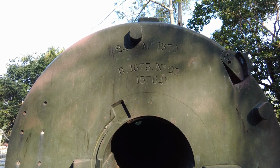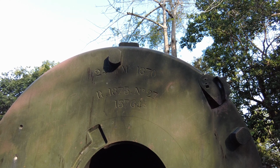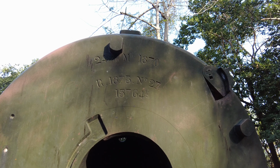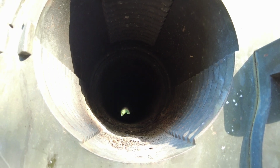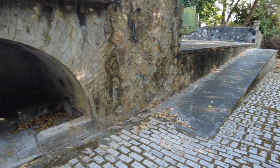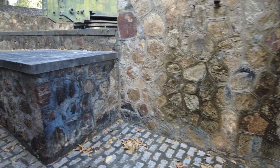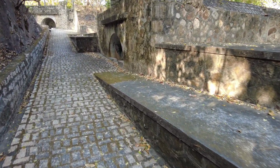Okay, so this one says 24 centimeter MLE 1870 R, 1873 number 27, 15764 K. It is really nicely constructed. He always had a lot of manpower back then. Nowadays we're really struggling for people to join the military.